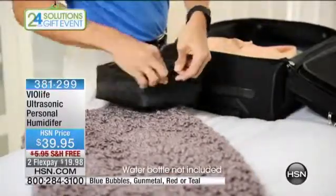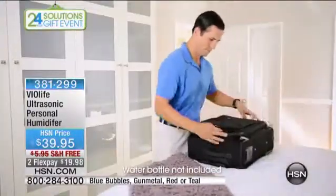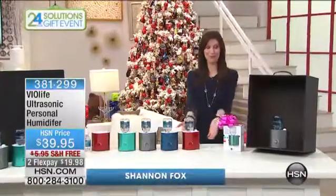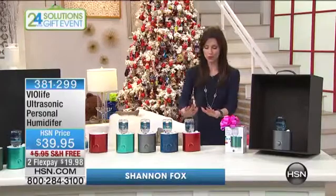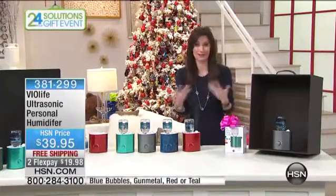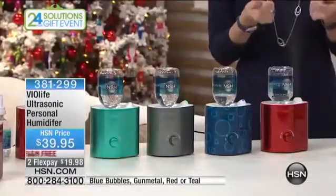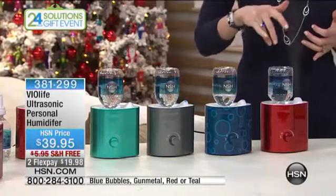This is an ultrasonic, cool to the touch humidifier. You can pack it with you and take it wherever you go. We are taking care of shipping and handling, so we're sending it to you free. This is so cool. It's humid, obviously, but it doesn't leave a puddle. It's such a fine, cool mist that you don't have to worry about it. You can use it anywhere.